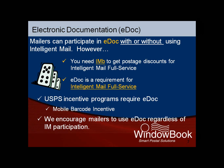eDoc's actually been around for many years, going back to as far as the early 90s when the Postal One system was first created and implemented by the Postal Service. It wasn't called Postal One way back then, but it still was there, an electronic service that allowed people to submit data files to them about their mailings and create electronic documentation.